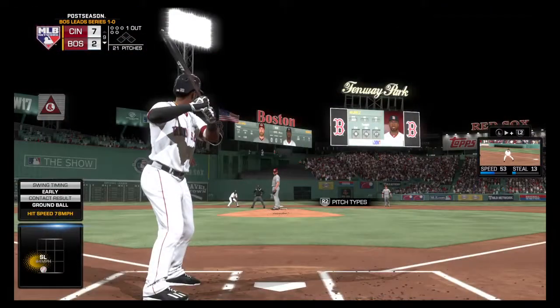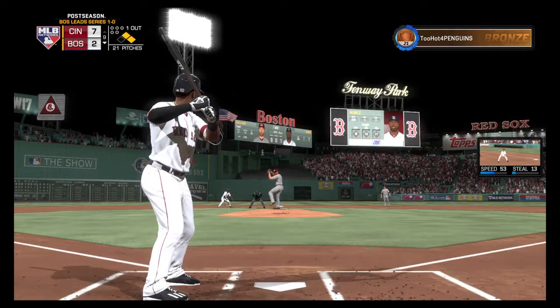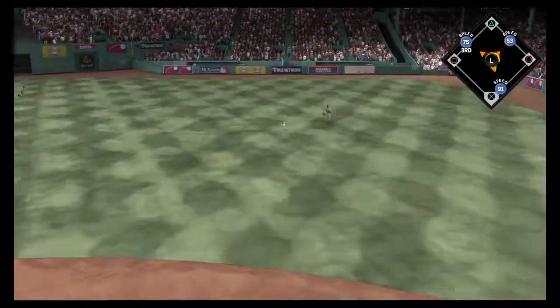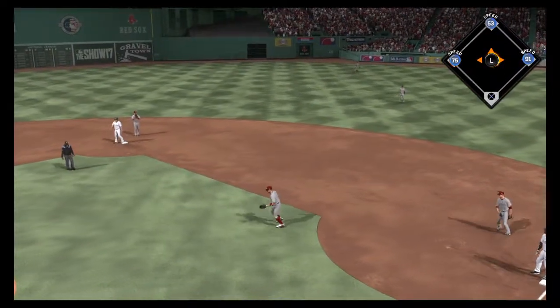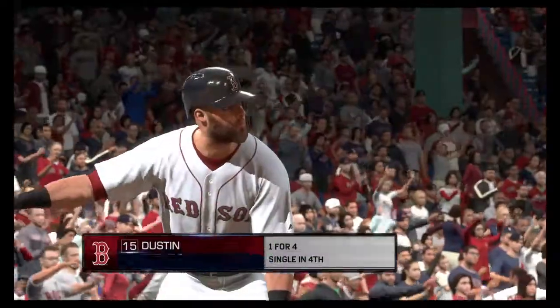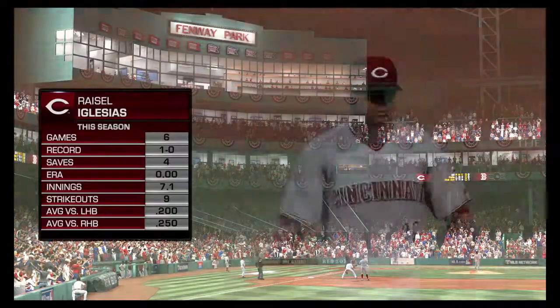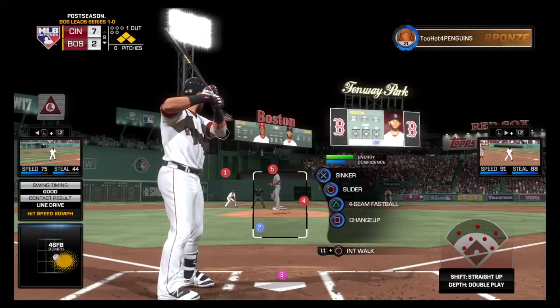Coming to the plate now, Eduardo Nunez. It was a flyout for him in his last trip. Line to the right side. And that's in there. Base hit. And a good throw is going to hold that runner at third. So they're loaded now with only 1 away. Raisel Iglesias comes on here looking to get the final outs.